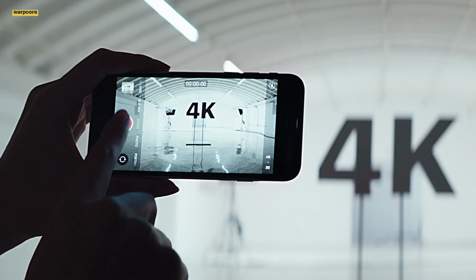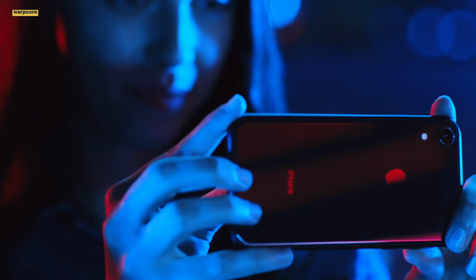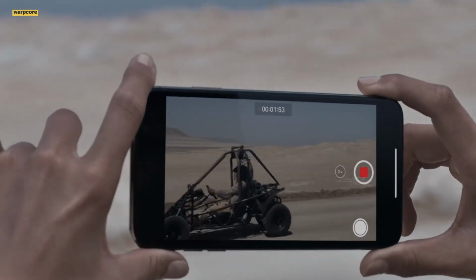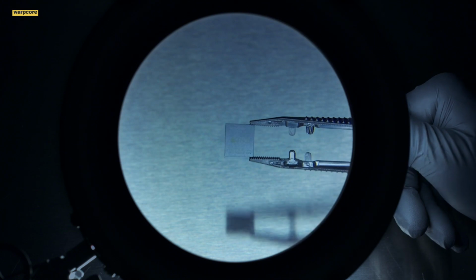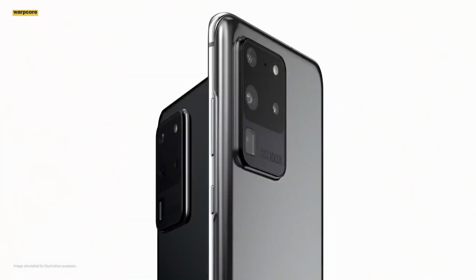The reason for this is that this phone does 4K video at 60 frames per second, and this was kind of standard issue for the iPhone for a while. Even the iPhone XR and the XS could do 4K 60 frames per second video. But this phone does it even better thanks to the A13 Bionic again, and at the same time it is also able to do 4K video at 30 frames per second at extended dynamic range. Now that is incredible. No flagship Android phone can do that. Not even the OnePlus 8 Pro, not even the Samsung Galaxy S20 Ultra.